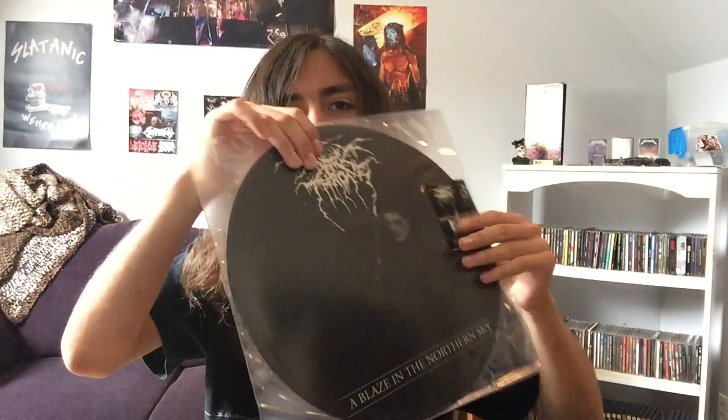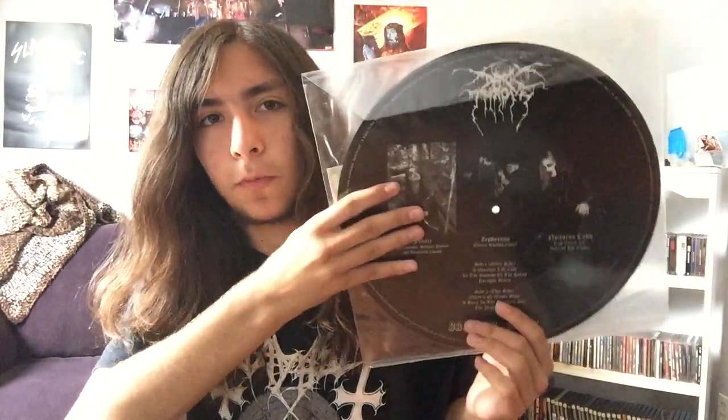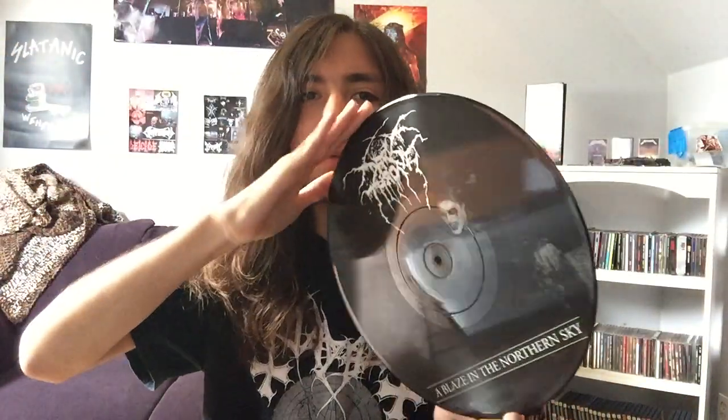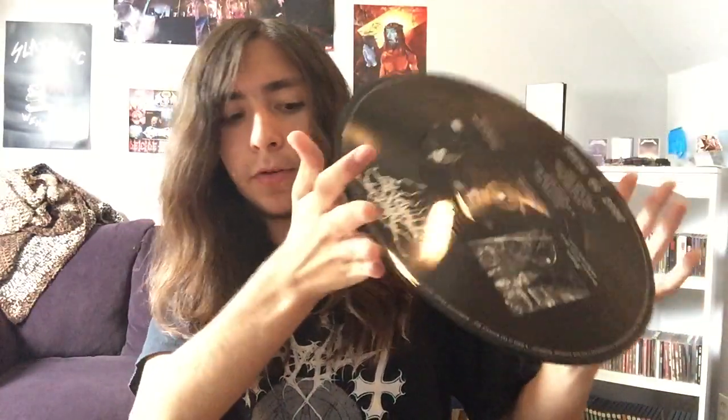Alright, next up we've got all my Darkthrone stuff. I already showed Blaze in the Northern Sky on CD, but I also have it on picture disc. It's a Back on Black picture disc. I got it for really cheap at this one record store in LA called Vacation Vinyl. It's an okay record store. This is a decent sounding picture disc too. I thought it would sound like shit because this is the first picture disc I ever bought. But it's an okay sounding picture disc.